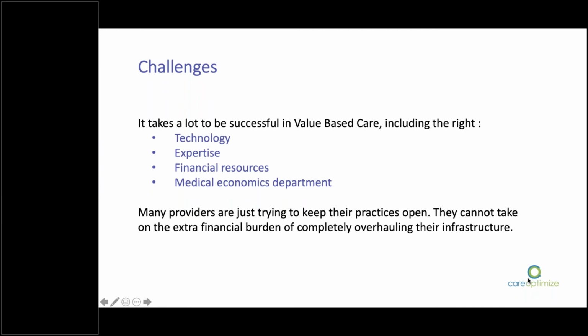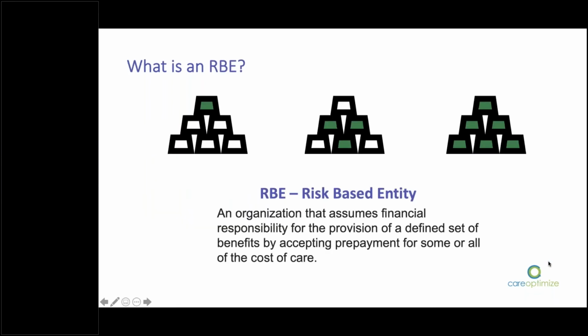We don't want to have to overhaul the entire infrastructure just trying to get started. So partnering with a company that can help you do that is going to be one of the ways to drive home success.